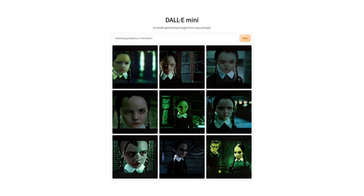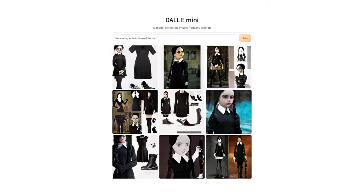So I tried again. I got a little more specific. Wednesday Adams dressed like Neo. Not much better. She's still... What the fuck? A lot of them are like Halloween costumes. Yeah, it's just taking Wednesday Adams and then this is the Wednesday Adams costume. Here's how you can get it. Bottom right's kind of close. Like, it looks like it adapted her for the Matrix a little bit. Bottom middle is way off prompt, but that actually looks like a pretty cool art style. Yeah.